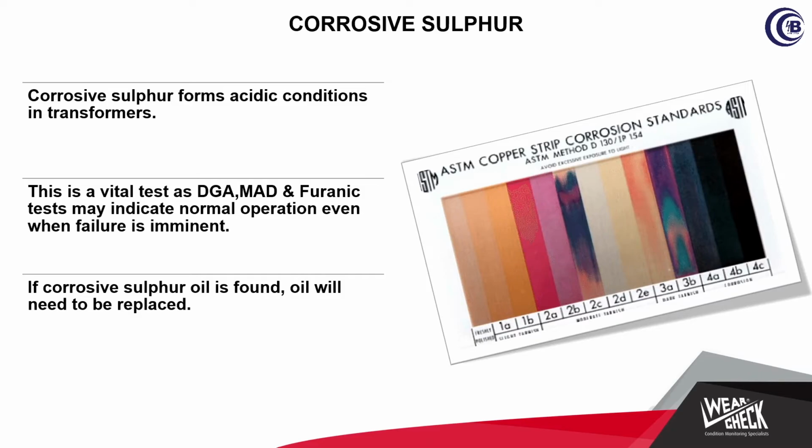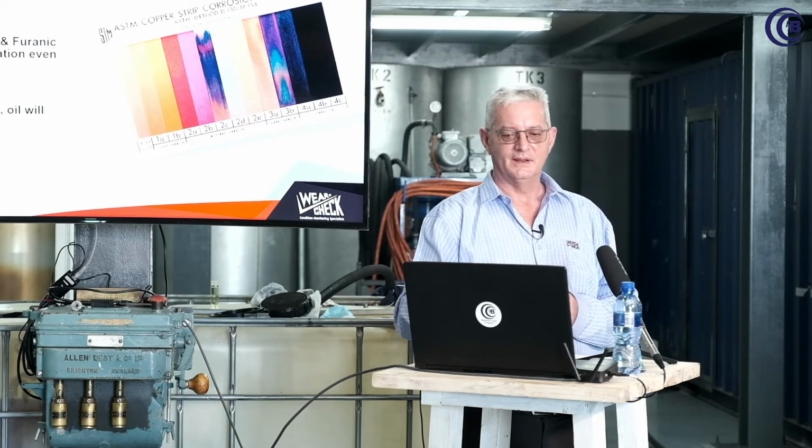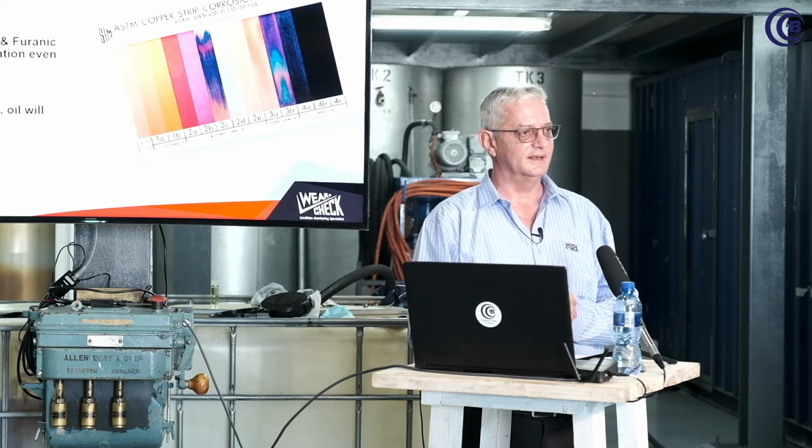And here we are going to talk now about the corrosive sulfur. The little picture there is the standard that the lab is using. When we test in a lab for corrosive sulfur, the little copper strips, that's a 3-day test. So it takes us 72 hours. You can't send in a sample this morning and demand results this afternoon. It's 3 days. There are certain conditions we need to do. We are trying, in that 3 days, to do what a transformer is doing. We test it with paper, and that's the color code that we are measuring it against.